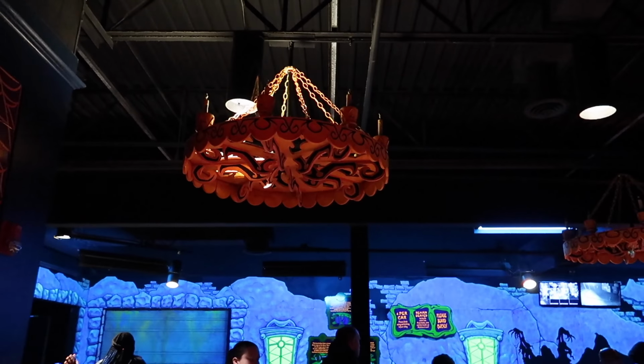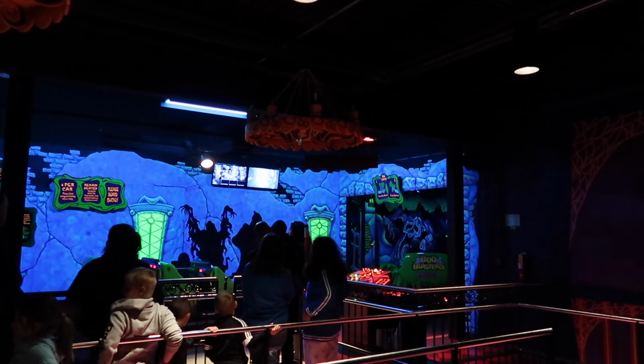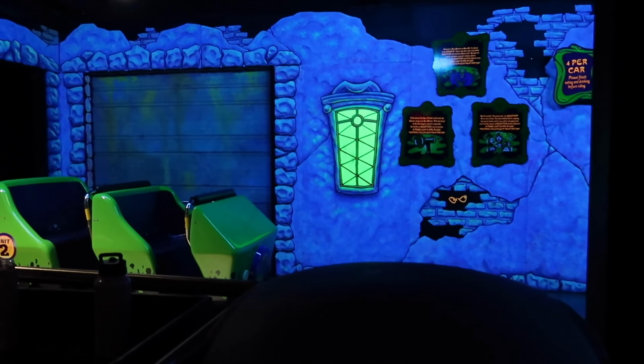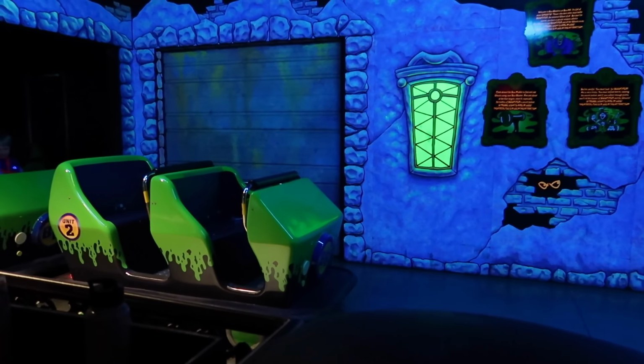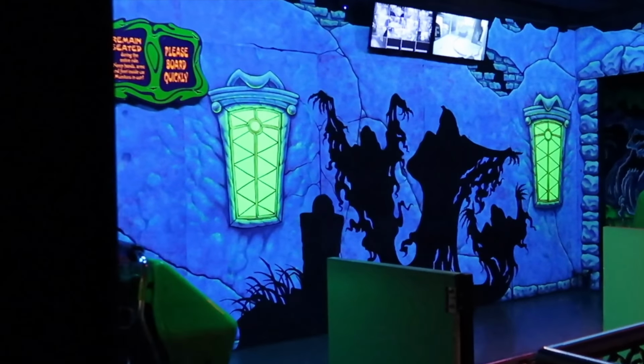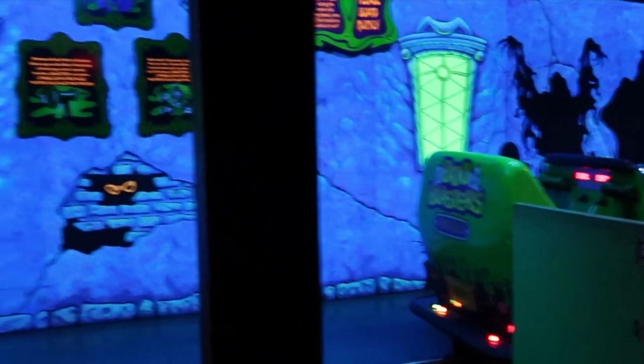Are you ready to look for Boocifer? I am gonna boo on the game. Whatever it is, we're gonna do it. There's a lot going on here, but I like it. Look at that chandelier up there. All right, I can already tell this is gonna be fun and we're gonna like it. Look at the cute ride vehicles. They're covered in slime. There it goes. There's little shoot-'ems, the Boo Blasters.